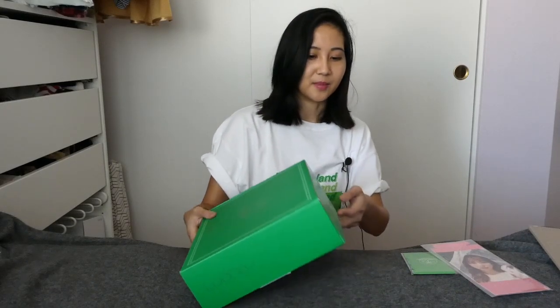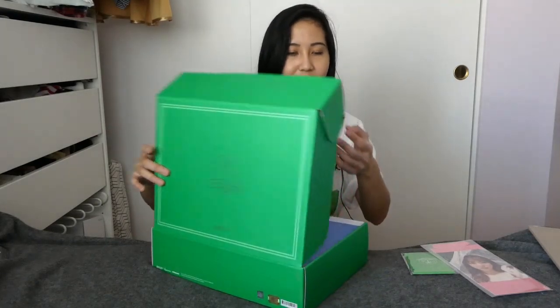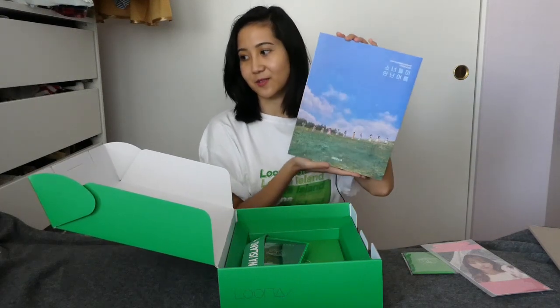This box. I do not like pulling things out of their original positions, even though this is supposed to look a little bit like a briefcase or like a luggage bag. But I did not unfold those parts. I remember as soon as I opened this up and I saw the massive photo book, I was so excited and my jaw dropped. Here is the massive photo book.